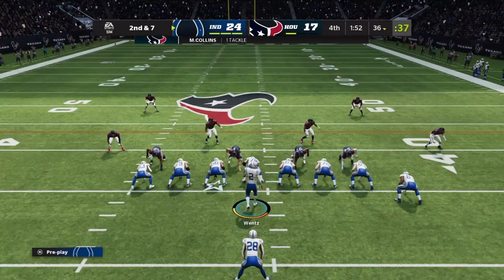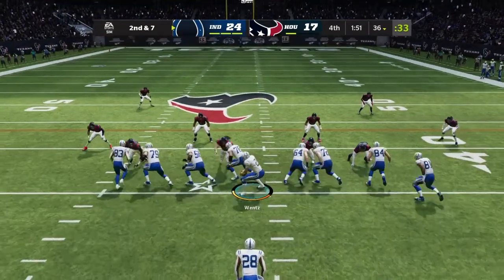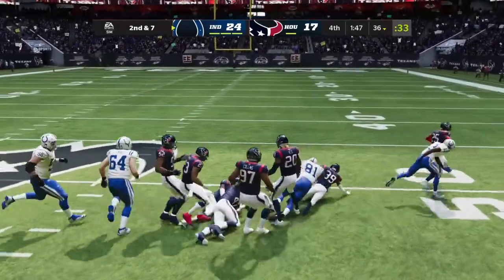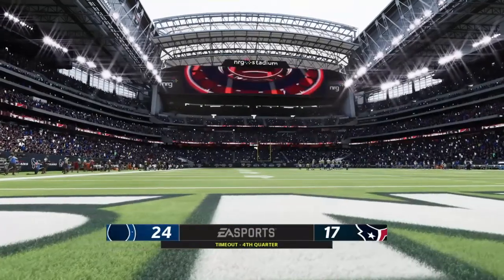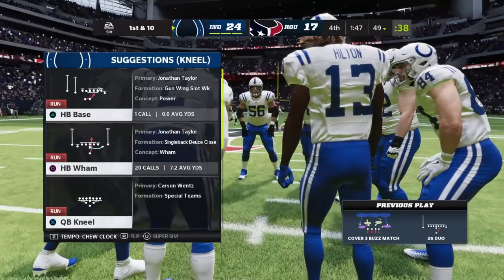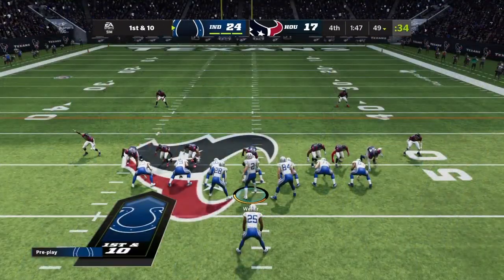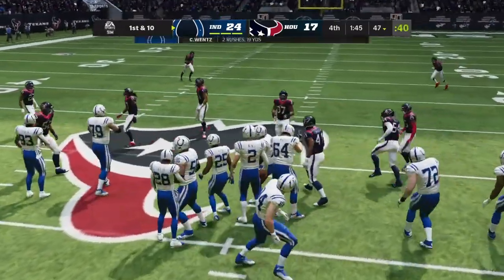The last run got 3. Now here's 2nd and 7. Now a handoff. Taylor with it. And they bring him to the ground just shy of midfield. The Texans going to signal for their 3rd and final timeout. And they'll be disappointed to have to burn one there after giving up the 1st down. And they'll indeed take a knee.